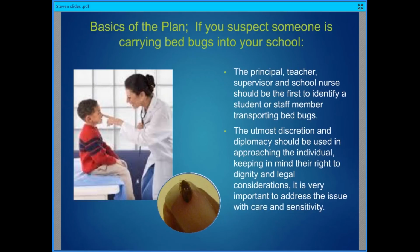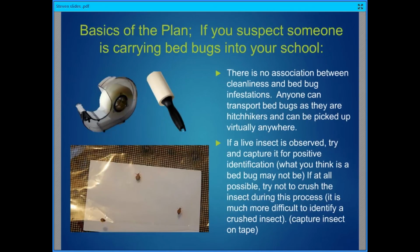So you need a plan in place to educate your staff on what to look for. Certain staff members are going to be in a position to observe insects in the classroom environment much quicker than others. So especially the teachers and pedagogical staff need to be educated on what to look for, what the signs and symptoms of bed bug associated hitchhikers in your classrooms are.